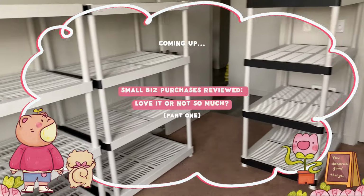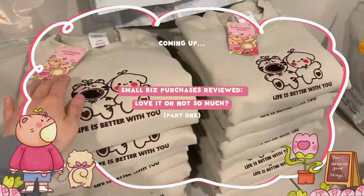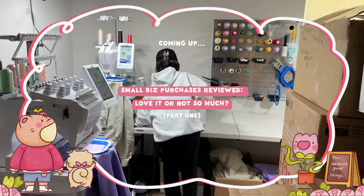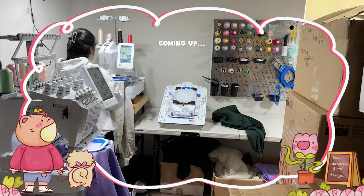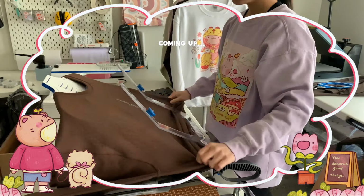Lots of you have asked where we get this or that for our small business. We totally get it. We all want to look into as many options as possible before investing our hard-earned money into anything new, especially when starting with a really tight budget. And by tight, I mean not having endless funds from mom and dad, making it crucial to make smart spending decisions.